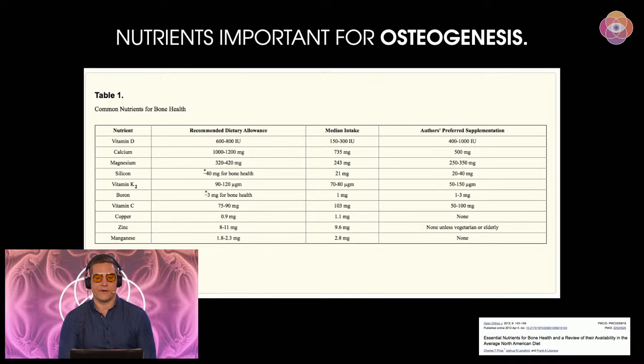And here is a really nice preferred supplementation. Of course, this is the author's opinion about this, but I think it's pretty good. If you want to supplement, you would want to go around something like this. Of course, getting it from the diet is always better. But let's say you take a multivitamin and you have some bone problems, you might want to check this table.